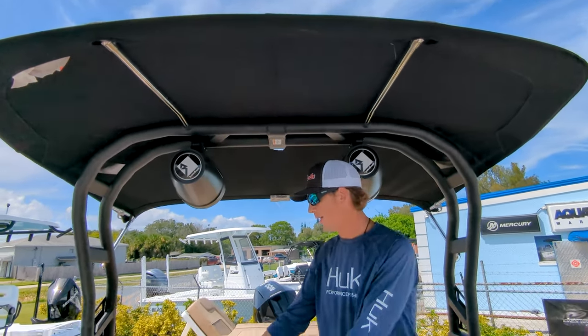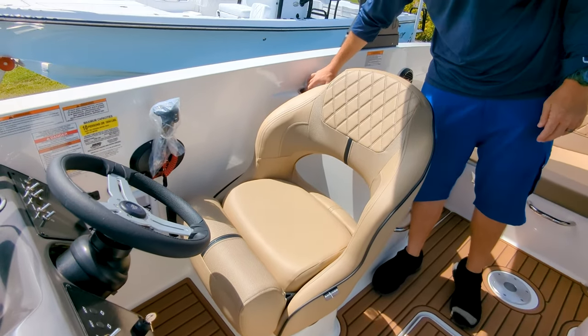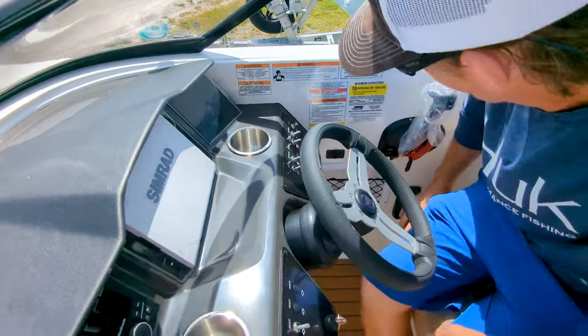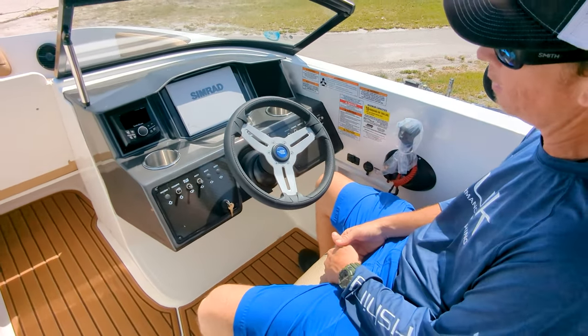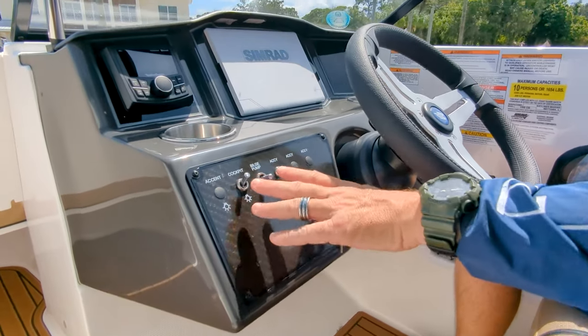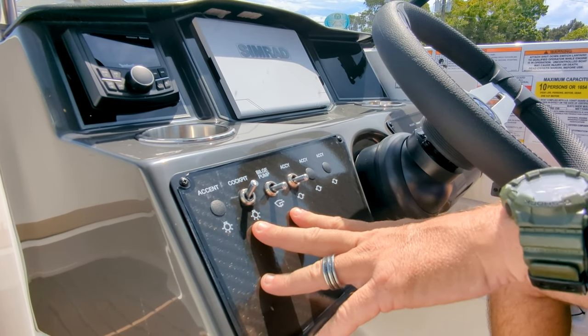Moving to the captain's chair, as you see, it swivels. You also have multiple cup holders throughout the boat. As we sit here at the helm, a couple of things I want to point out. Cockpit lighting, it does have lighting throughout the cockpit. You got a bilge pump, which also has a float switch on it, so it's automatic.